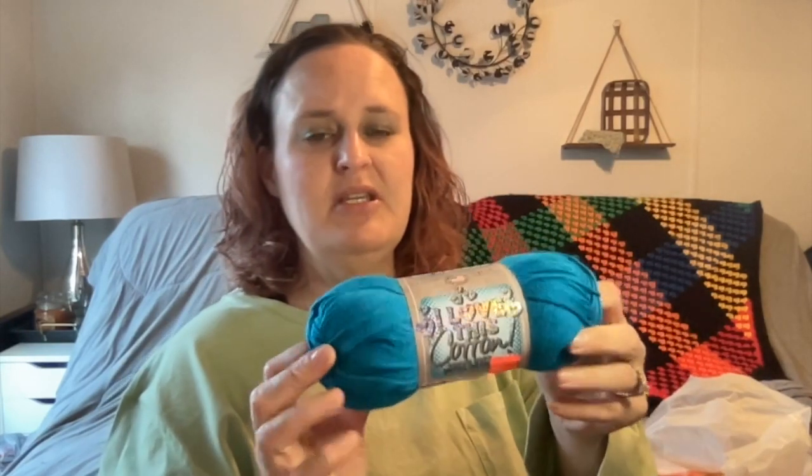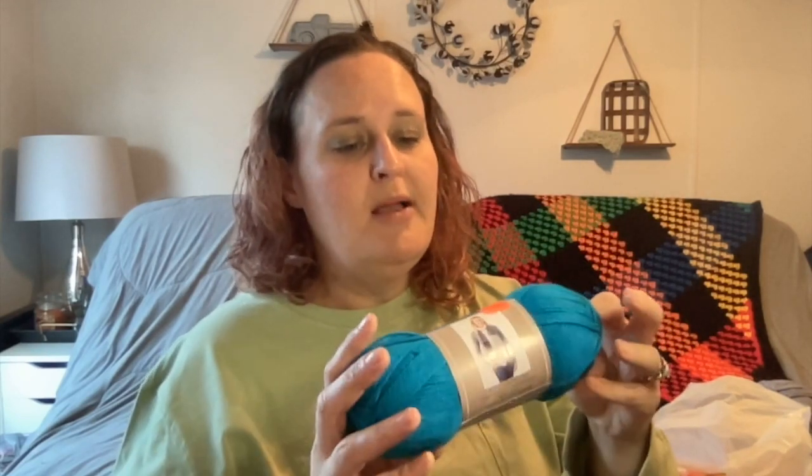This is the color Deep Turquoise. My best friend asked me to make a koozie for a to-go coffee cup. We have a cafe in town that we really enjoy going to. We know the owners and they're just super sweet people. She's like, hey, can you make me one of these? She sent me a picture of a little koozie on a to-go cup. I said, can you make these? I'm like, yes, I can make that. I've never made it before, but you can be my guinea pig. Test it out for me.